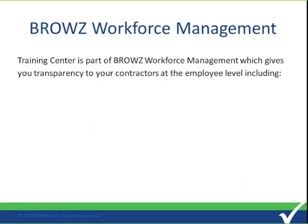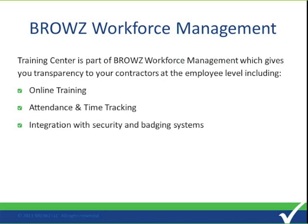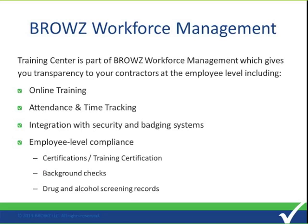As a way of introduction to the product today, I wanted to put the Training Center in context. The Training Center is a part of the BROWZ Workforce Management Solutions, which helps give transparency to your contractors at the employee level, including online training, attendance and time tracking, which is really a new initiative here in 2013, integration with physical security and badging systems, as well as managing employee-level compliance, looking at certifications, regulatory trainings, background checks, drug and alcohol screenings. For many of our clients, we've actually been working in that employee-level compliance for several years. And as we're expanding our workforce management suite, we've really started adding a number of new types of products. As we focus today, though, I want us to focus specifically on the online training opportunity and product that we have developed.